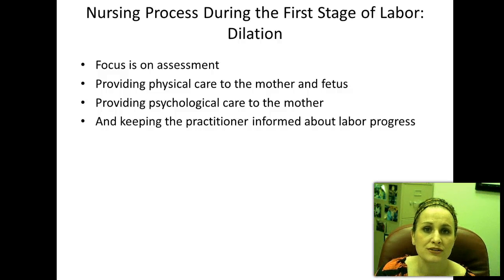Anytime that you're calling a doctor, you always want to remember SBAR, and I know you've heard that before. It's situation, background, assessment and recommendations. So always keep that in the back of your mind. Whenever you're calling a doctor, you want to go through the SBAR. You want to tell them the situation. You want to give them some background information. You want to tell them your assessment, everything that you've seen, and then also your recommendations, what you think this patient needs.